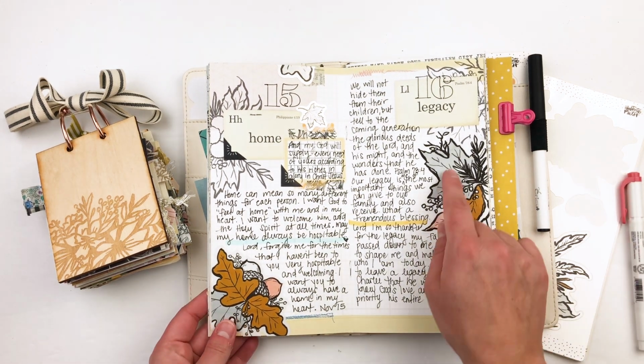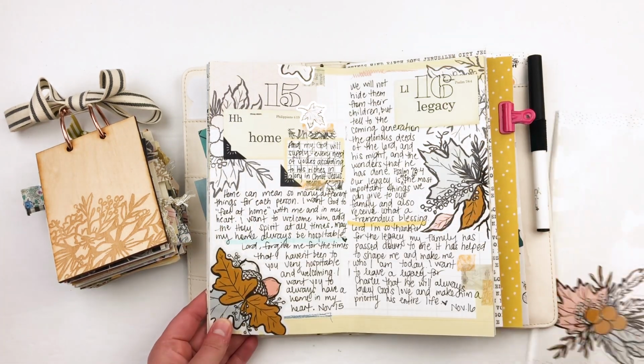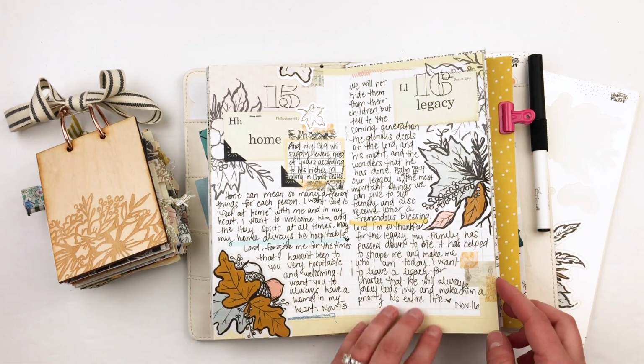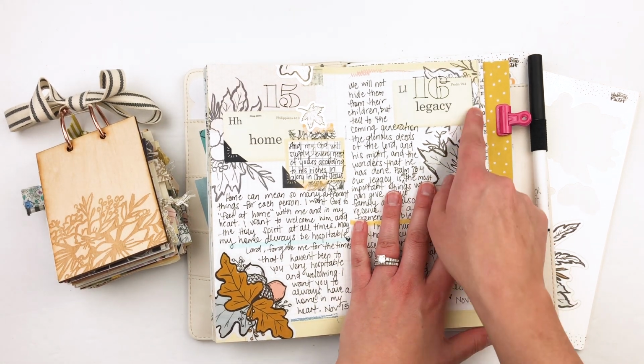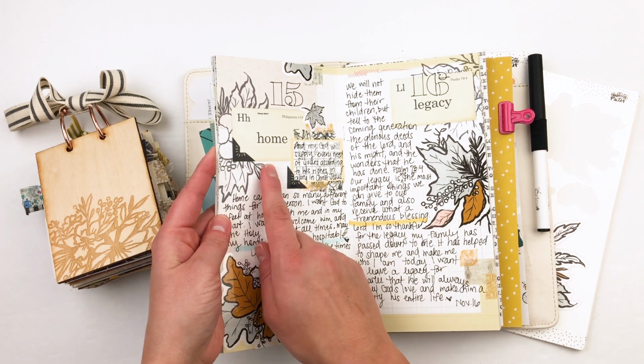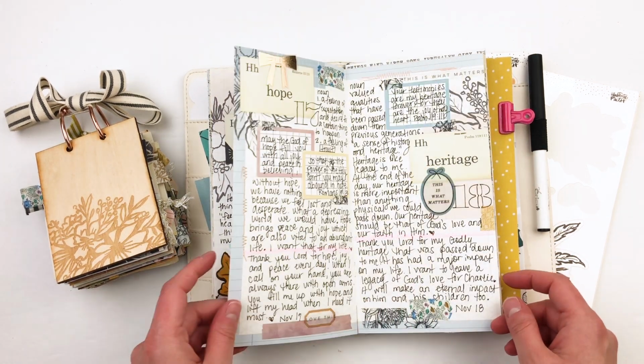Now these, I loved using. These were the Traveler's Notebook sheet stickers that came in the kit. I loved using those throughout. It gives such a fun, bold statement, and it's a fun layer because you'll see this black and white design on the background, and then when you layer these over it, it's so much fun.